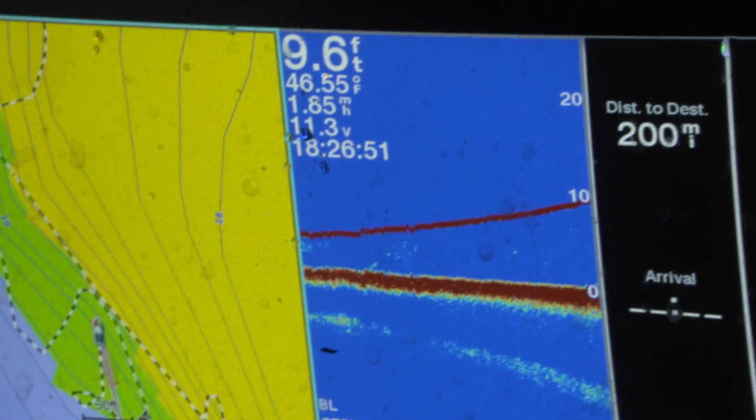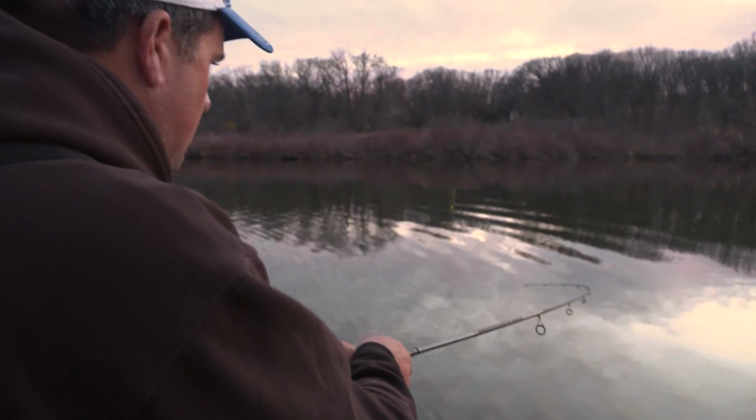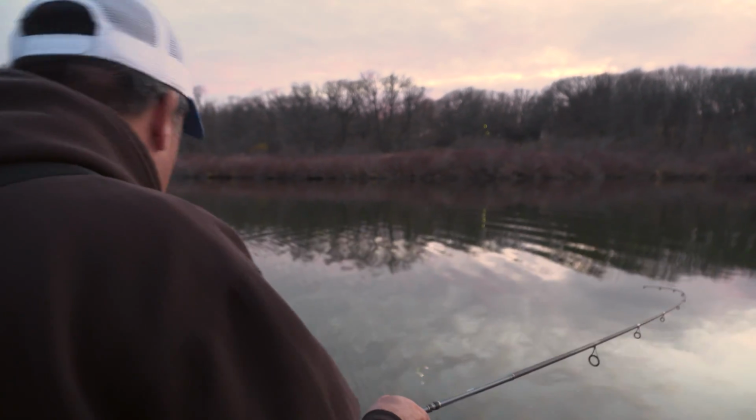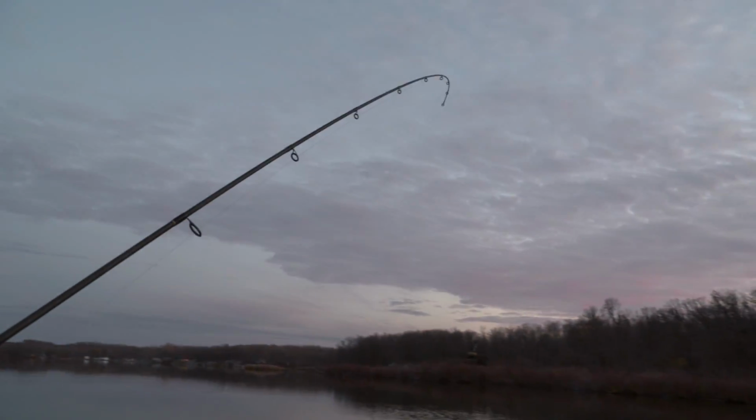Oh, we just had one bump it. Oh, that was a showstopper. Wow, it's amazing. Sometimes that water temperature is dropping down, but you'd never know it the way these fish hit it.